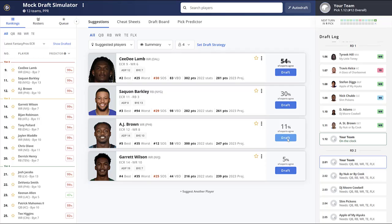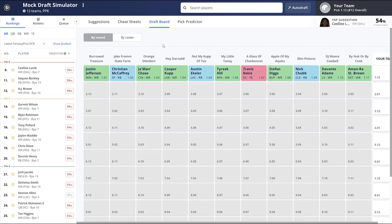Now, we are on the clock, 12th overall. Let's take a look at the draft board here and see if there's been any craziness to kick off this draft. First overall, we've seen Justin Jefferson a bunch of times. That's the trend here again. Then Christian McCaffrey, then Ja'Marr Chase, Cooper Kupp, and Austin Ekeler falls to the 105. I continue to say he remains one of the best values in the first round, somebody worthy of the first overall pick. Tyreek Hill at the 106, followed by Travis Kelce, Stefon Diggs, 108, Nick Chubb at the 109. He's somebody that's been trending upwards. Davante Adams at the 110, and Amon-Ra St. Brown at the 111. So we're here at the turn.